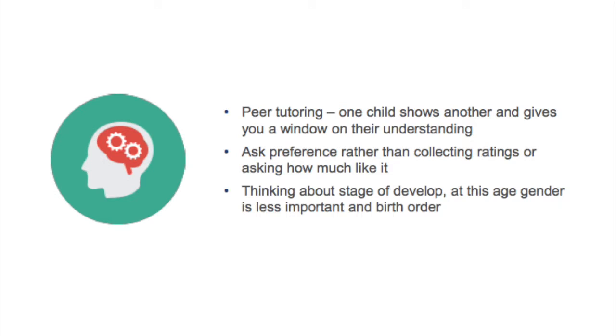The other thing you can do is, we sometimes use rating scales, but they don't really work with young children. They're not capable of understanding that, and that's been shown. So instead, they can create a ranking and say which they prefer of these two, and they'll give you an answer to that. And you can keep on doing that, as long as it's only two or three ideas. That's something they can do.